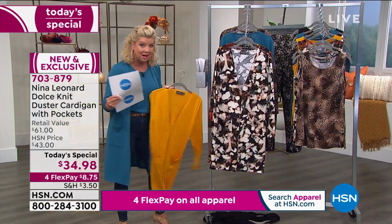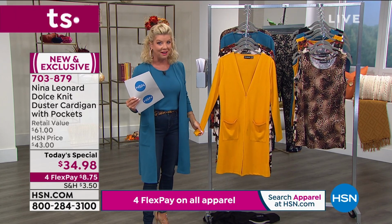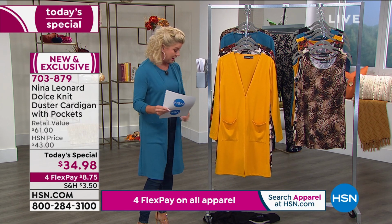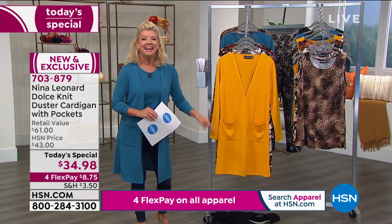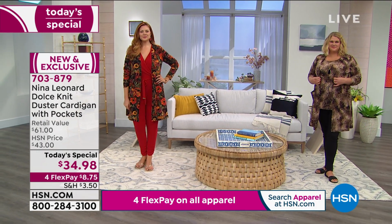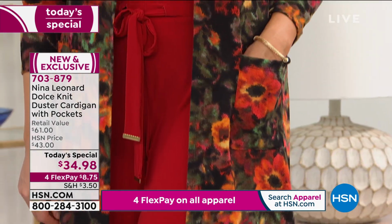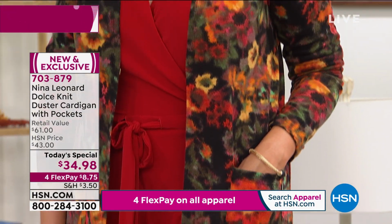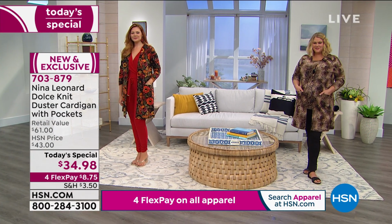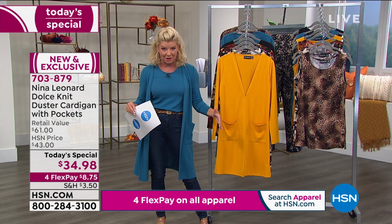Then a brand new color from the Nina Leonard line is this beautiful golden yellow. How pretty is that? I'm wearing what they're calling Seaport, and I just dropped the black, which has been extremely popular on the ground here. So the black, a lot of you are ordering that and then going with a print or one of the other solid colors and then adding a print in. But get this home with FlexPay under $9 with your 30-day money-back guarantee. And I want to mention the matching tank that is also available for you that has been incredibly popular.